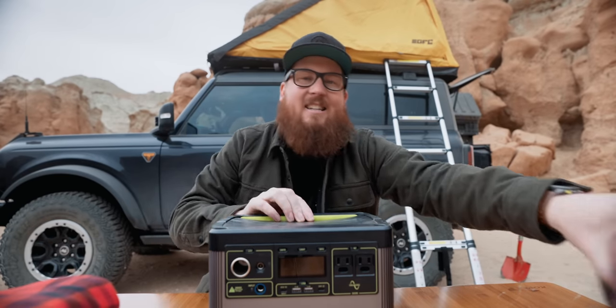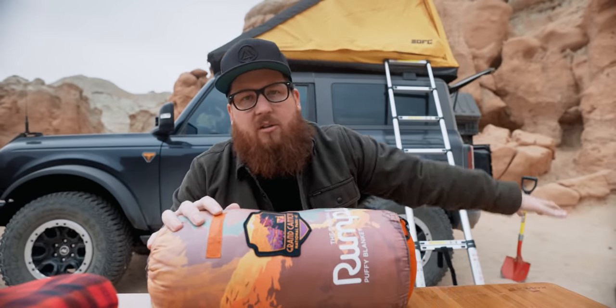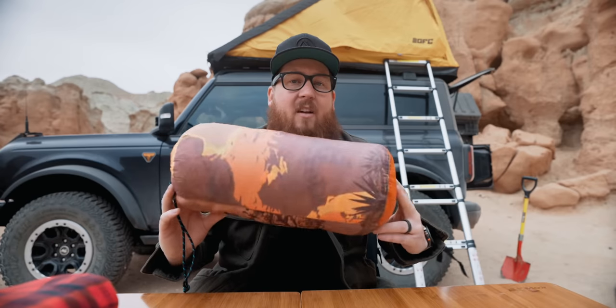The next is my Rumple blanket. I have talked about these quite a bit in the past, but these are great for in the tent, around the fire. It's just nice to have a blanket that can play in the dirt and still keep me warm. Both my wife and I have our own Rumples. They aren't in the cheap bracket, but we like these national park ones. It's just cool to have one of a place I've been to, but you could pick one of these up for around $100.